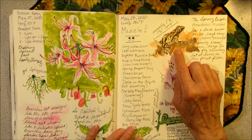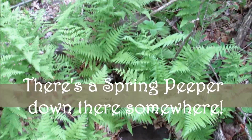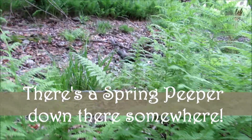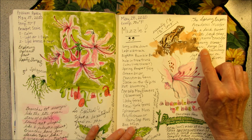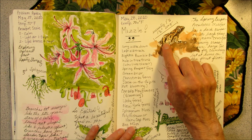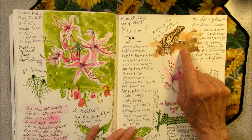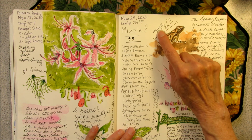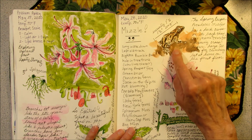And right away I noticed something hopping at my feet. I didn't get a good picture of it, but I did get a good look, and it was a spring peeper. Part of the spring peeper's name is crucifer, and that means cross bearer. If you look closely at a spring peeper, they have a dark cross on their back. They have large pads on their feet for climbing, but they're quite at home in the leaf litter on the forest floor. But they are very tiny. It's hard to see them with their camouflage. They're usually only 1 to 1.5 inches long.